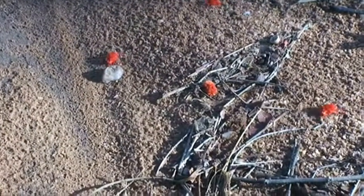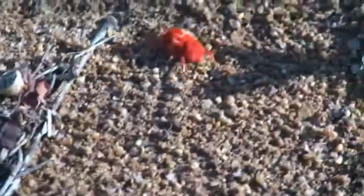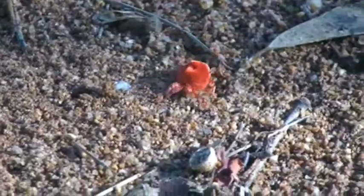Another thing that happens in the rains is you get these beautiful little red velvet mites. They're minute and their bodies are covered in a kind of soft fur, hence the name velvet. They live underground and they come out when the first rains arrive.